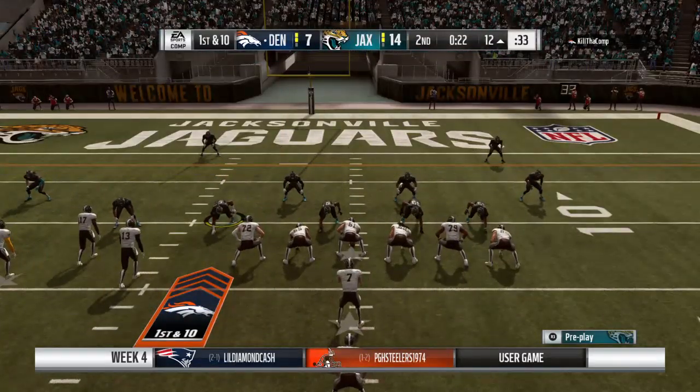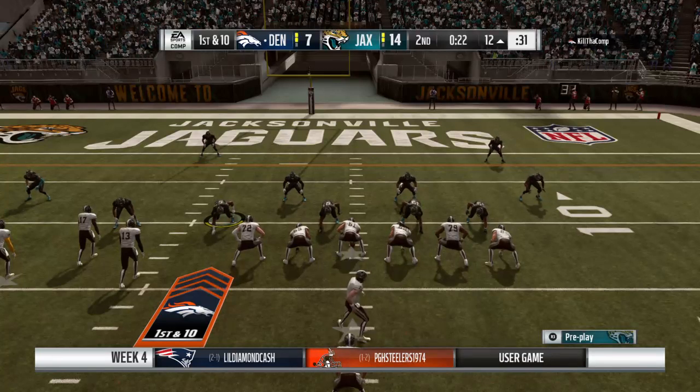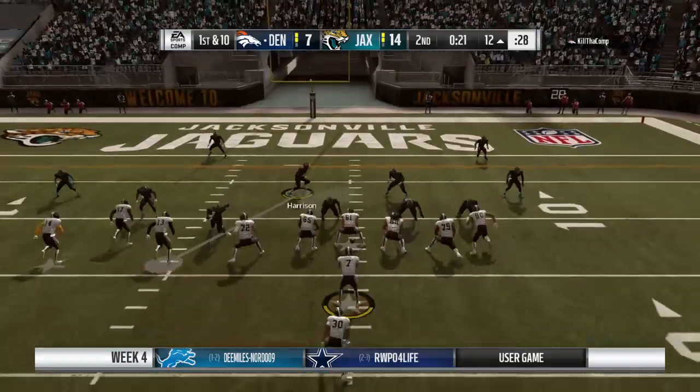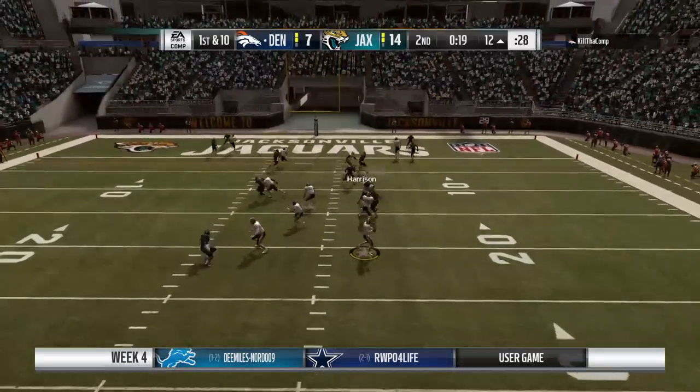Detroit! Detroit! Gone! Hot! On 1st and 10, Lawletta.